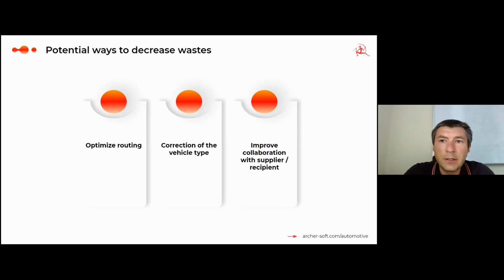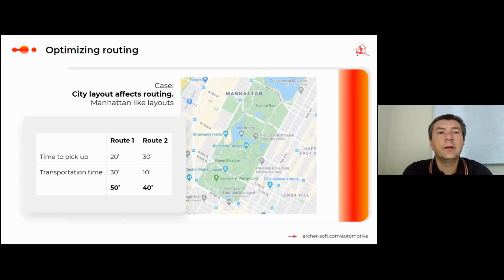And the third one, a bit from the human perspective and relationship perspective, is improved collaboration between our suppliers and recipients. And I will show some numbers and may say that for food delivery service especially, the huge improvement we got exactly here rather than from optimizing routing or choosing an appropriate vehicle type. When it comes to optimizing routing, we pay attention to the layout of our operation, city layout.